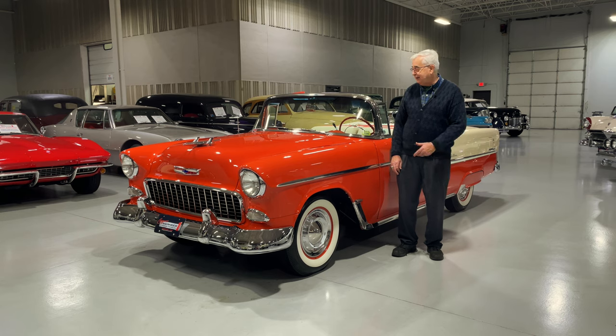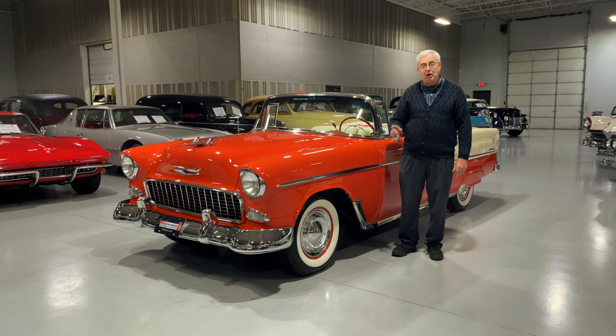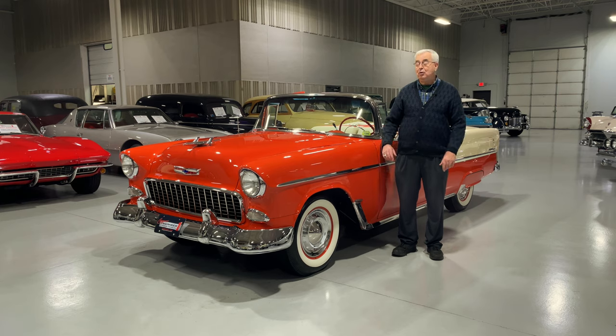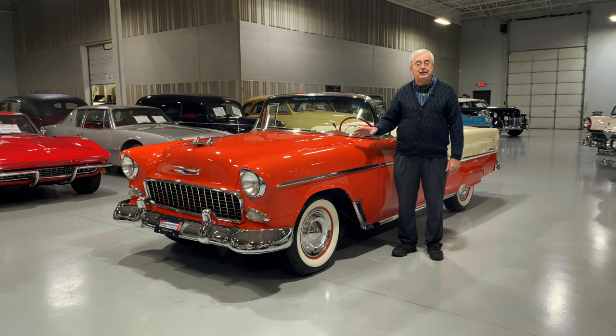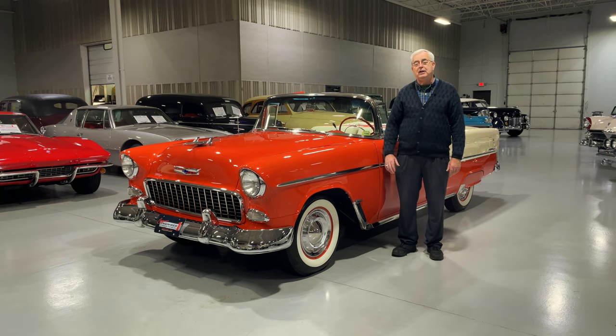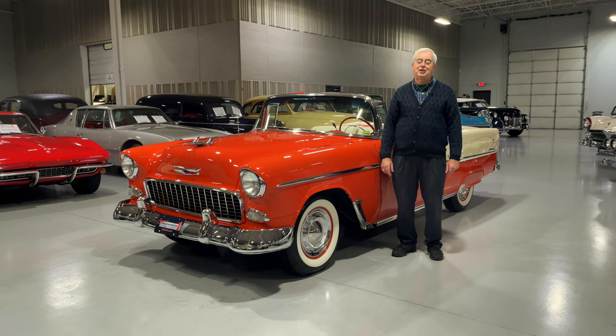Today we're going to talk about this 55 Chevy Bel Air, but I want you to make sure to watch this entire video from start to finish, because we do a nice walk around of the car and show you all the details. We'll do a cold start up of the engine so you can hear all that stuff. You can see the engine compartment as well. So you want to watch the entire video from start to finish.